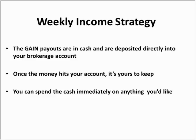And the GAIN payouts that we receive each week when we sell a covered call, the premium we receive for selling a call option is in cash, and that cash is deposited directly into your brokerage account. So once that money hits your account, it's yours to keep, and you get to keep the cash payment for the sale of the call option no matter what the underlying stock does.